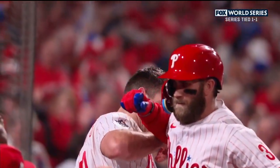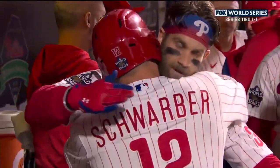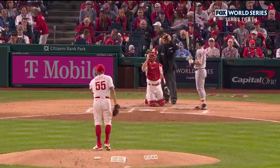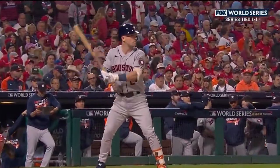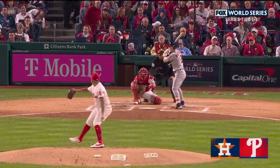And we are back in South Philly. And a Bryce Harper home run. The Phillies have a 2-0 lead to the second inning. And Ranger Suarez goes back to work and faces Alex Bregman. Misses for the first pitch. 1 ball, no strikes. Now Bregman has had the best postseason of any Houston hitter.